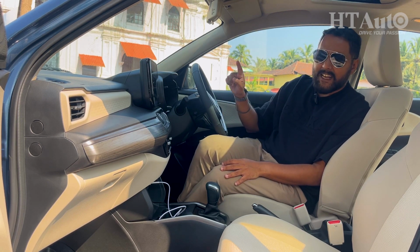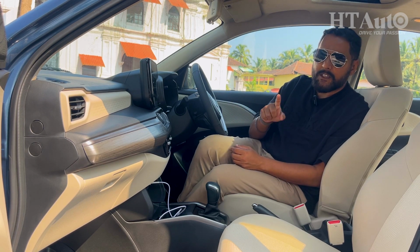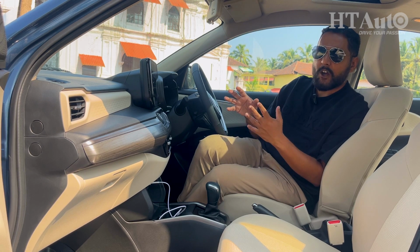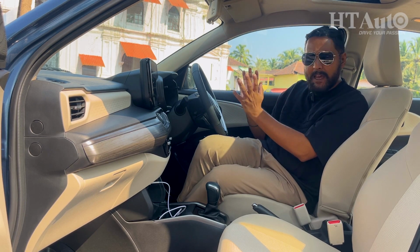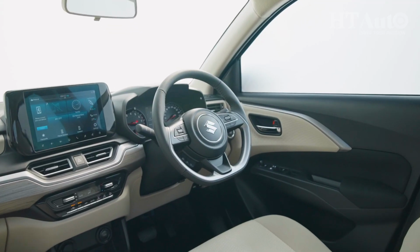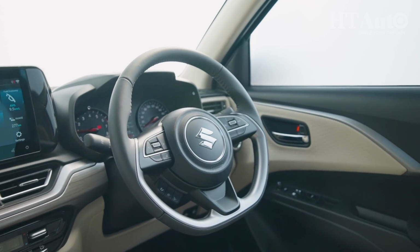What you also get is an updated driver display. Again, I repeat, this has been seen in some of the newer Maruti Suzuki models, but on the Dzire it's new. It's a combination of analog and digital, so that's fine. All the information gets displayed in a nice manner. The flat bottom steering wheel here with the controls for cruise and volume and taking calls, so that's standard fare pretty much.